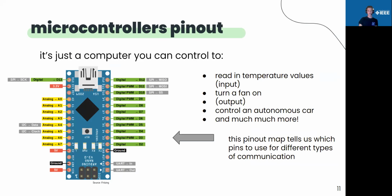Awesome. So when we're working with microcontrollers, what we want to look at is the pin out of the microcontroller. You can see on this picture what each of the pins does. With those pins, you can do really anything with this microcontroller. You can read in temperature values as an example of input. You can turn a fan on as an example of output, control an autonomous car, and so much more.